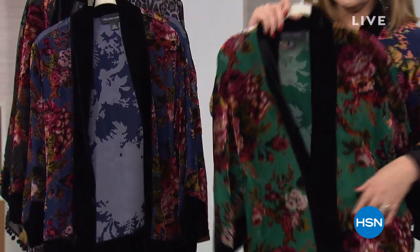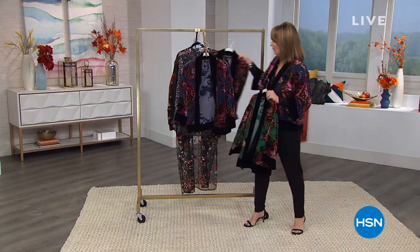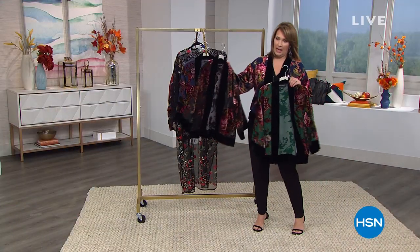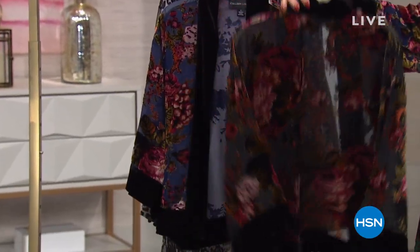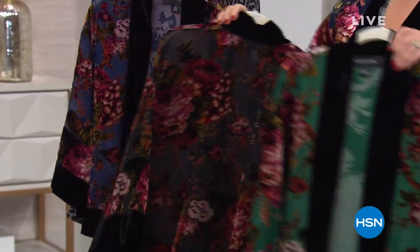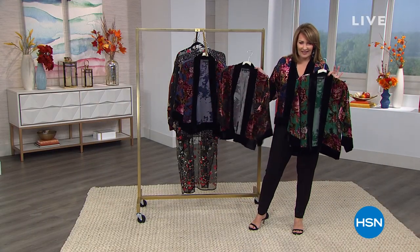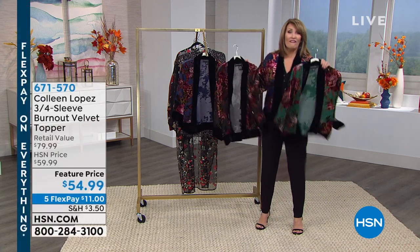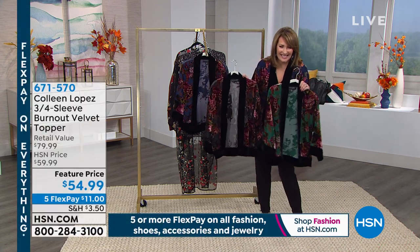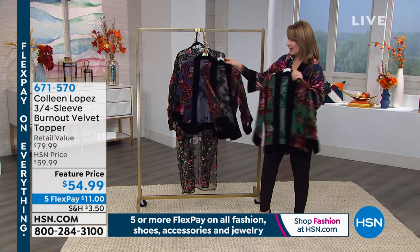So are you ready? This is the green. I'm in the blue. They all have the black velvet, so they all work with black, but they work with everything. And this is the black. So black, green, blue. Are you ready for this? It's not $89 or $99. I think this is coming in. Are we at $59? $54.99. Plus it's on 5 payments of $11 on your credit card.